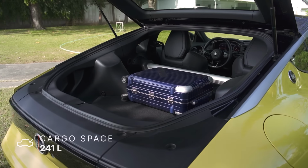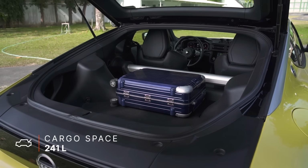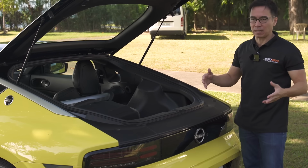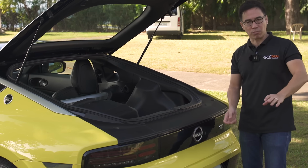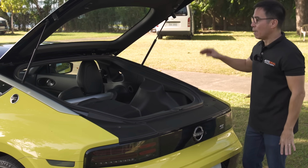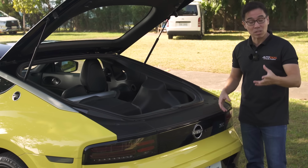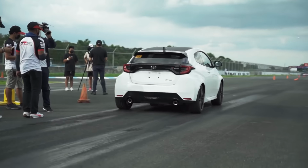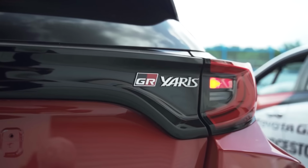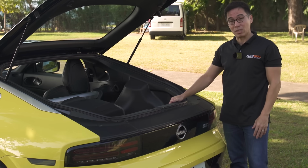You are looking at 241 liters of space, which is more than enough for 2 overnight bags or 2 hand carry bags, and possibly 1 golf bag. Well, a second golf bag if you're talking about my height, the kind of golf clubs that I use for par 43. That's about all I can reach. That's really all that you can do because there are no rear seats to fold. If you're looking for a performance vehicle with a bit more space, might I suggest the GR Yaris, because that does have a second row at the back that you can fold, and you can expand the cargo space ever so much more to put balikbayan boxes in there and whatnot. But here, you are limited with space.